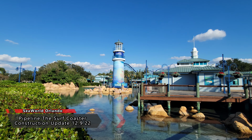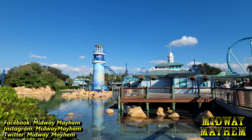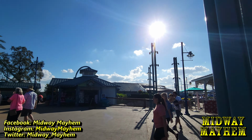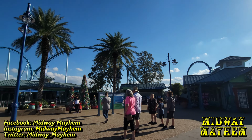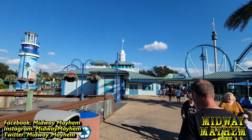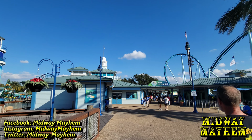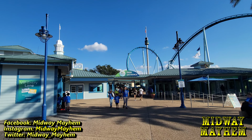This is Dan, and we're checking back in from SeaWorld Orlando for another Pipeline the Surf Coaster construction update. As I was walking through, I saw a new piece of track on the Airtime hill and a couple new supports, but nothing really else. However, today we do get a chance to get some views from Bayside Stadium. And also, apparently the Pipeline train is here somewhere.